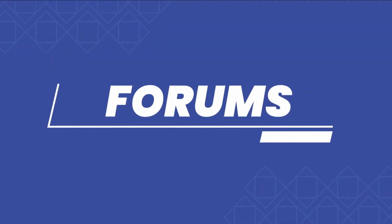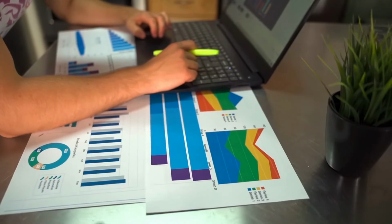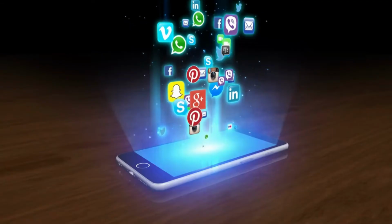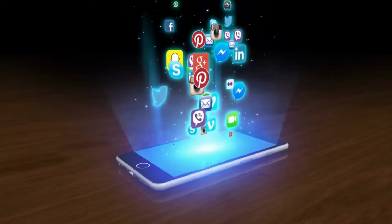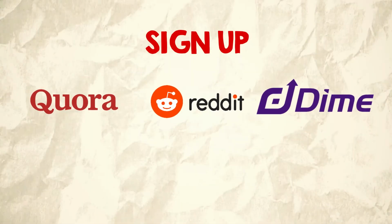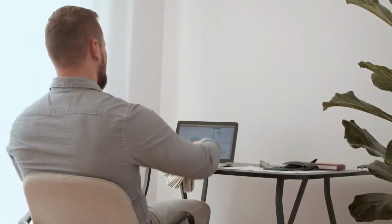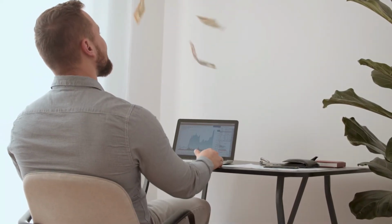The secret is quite short and simple. Forums. Forums get a lot of organic traffic and tons of people use them as a source of guidance for online money making. These are the people you'll be targeting with this technique. Simply sign up for an online forum such as Quora, Reddit, or Dime Forum and search for the subject of money making online. You'll find a lot of people posting their queries and asking for online money making guidance.